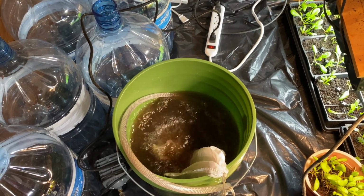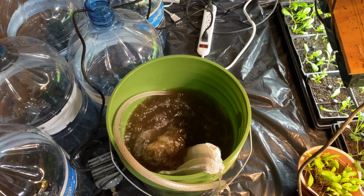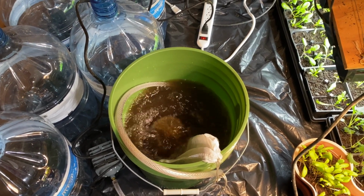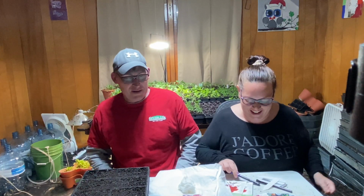I'm going to add more water. I want it to be less strength for now when I go to water these plants, because they've never had any nutrients yet. So we're going to go ahead and do it at a little bit less of a rate, and then see what happens.